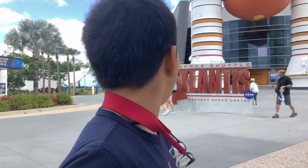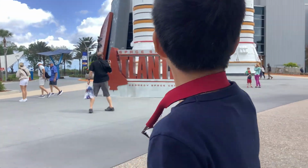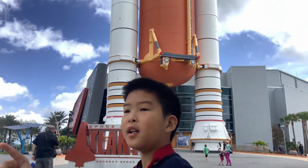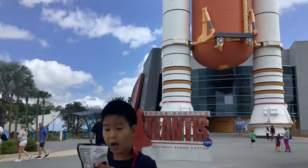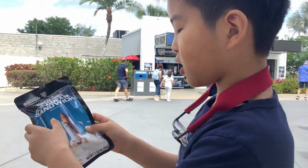I'm at Space Shuttle Kennedy Space Center right here. Here's like a fake rocket. There's two rockets over there, but we got a freeze-dried ice cream sandwich space food. They used to eat this at the Apollo 11. I'm gonna be trying this.